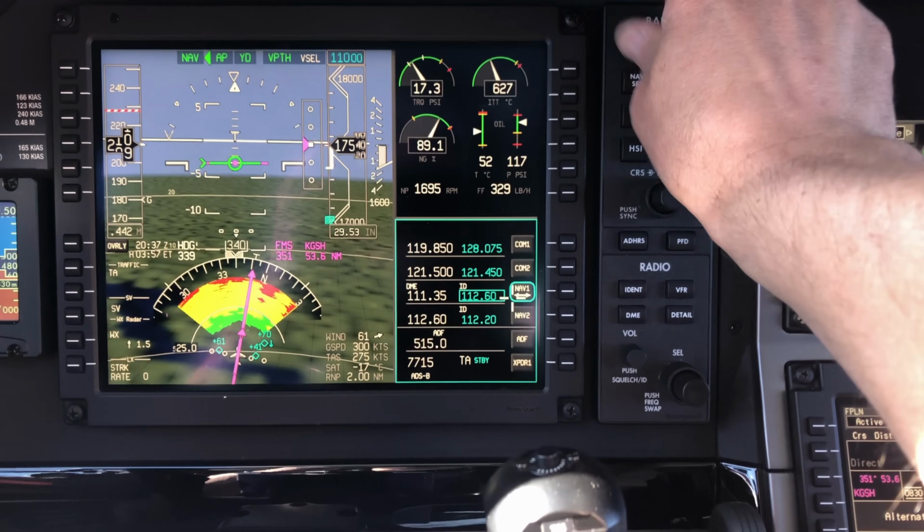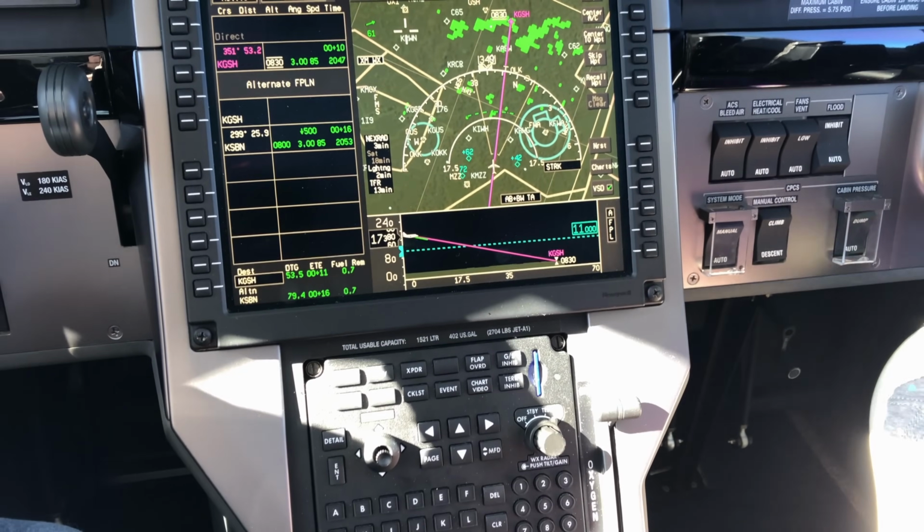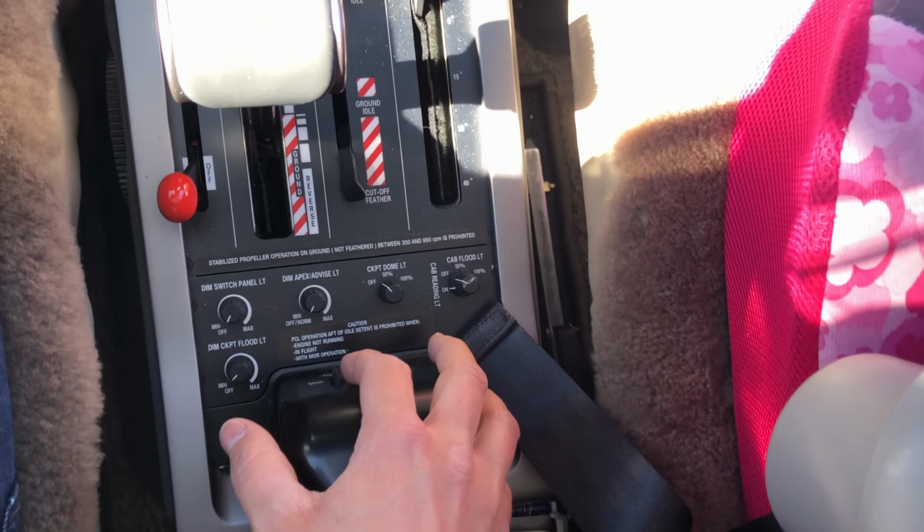Alright, we're descending through 18, so we'll set 2950 for the local altimeter here. And then we'll go ahead and load up the ILS into Goshen. To do that, there's a couple of different ways. You can hit the little, I call it the biscuit, it's a scroll wheel. If you push it sideways, it'll click.